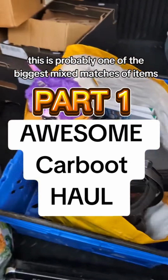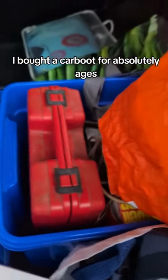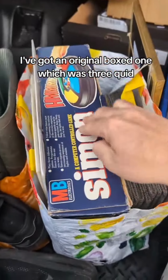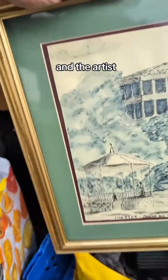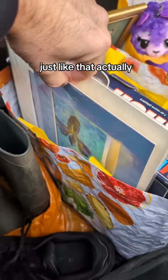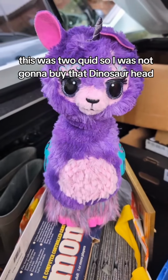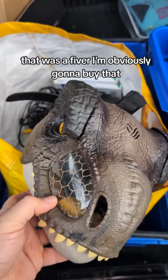This is probably one of the biggest mixed matches of items I've bought at a car boot for absolutely ages. Who remembers Simon? Well, I've got an original boxed one, which was £3, fully working. Artwork with a price tag and the artist, just like that. Actually, 3 of them. This was £2, so I was not going to buy that. Dinosaur head. That was £5. I'm obviously going to buy that.